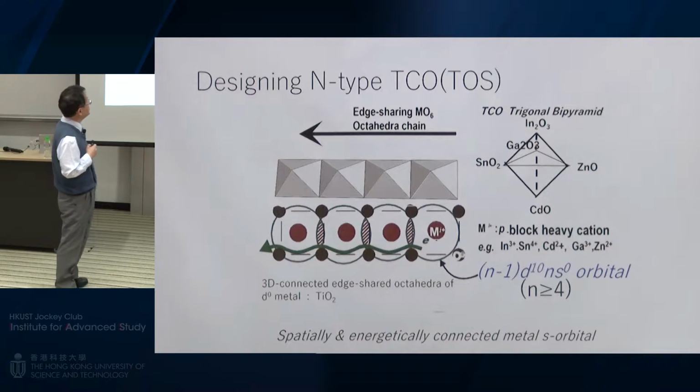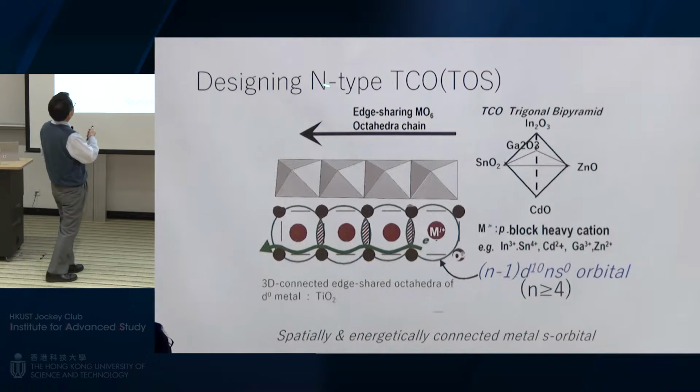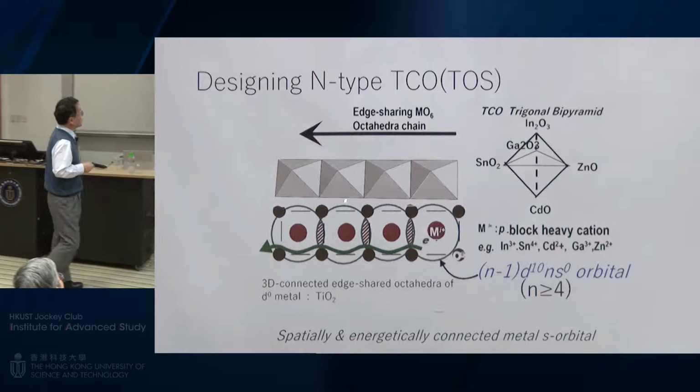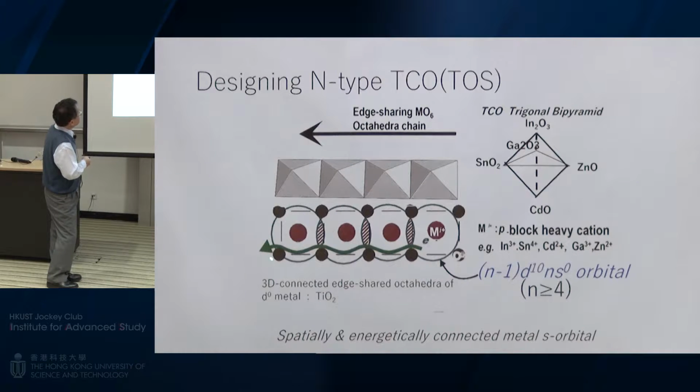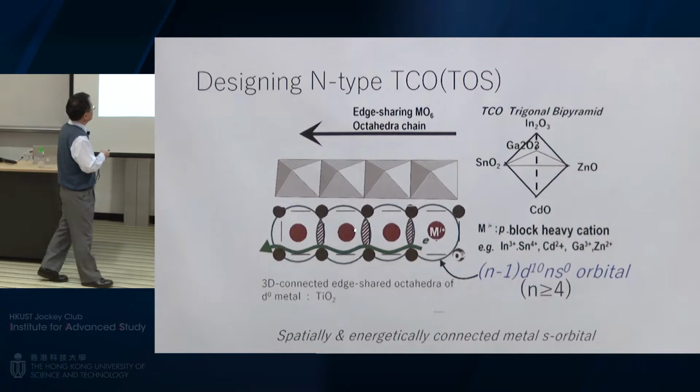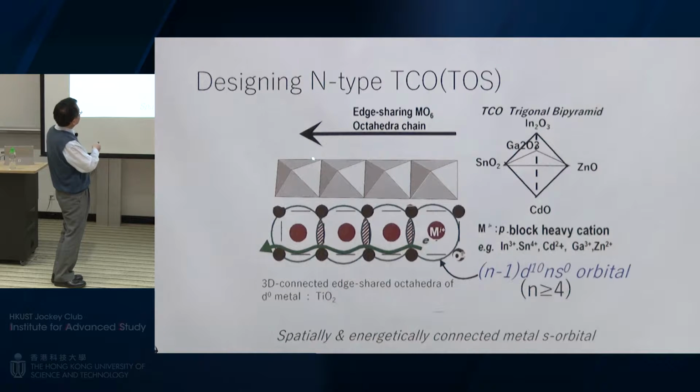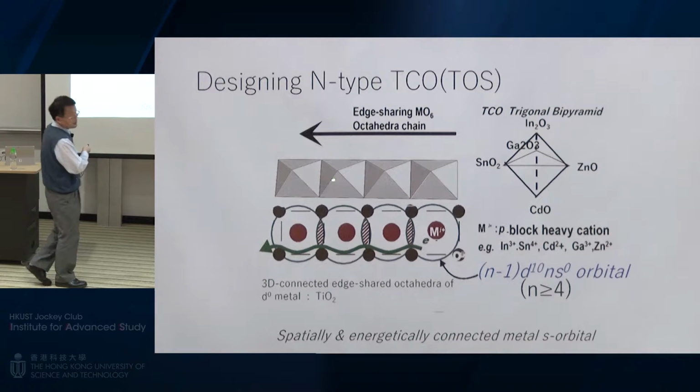How is ITO unique? Designing an N-type transparent conductive oxide is very simple. This is tin oxide, so the vacant 5s orbital has a large radius. The overlap between neighboring 5s orbitals is large, because the octahedra are connected by sharing edges, so the interatomic distance becomes shorter.